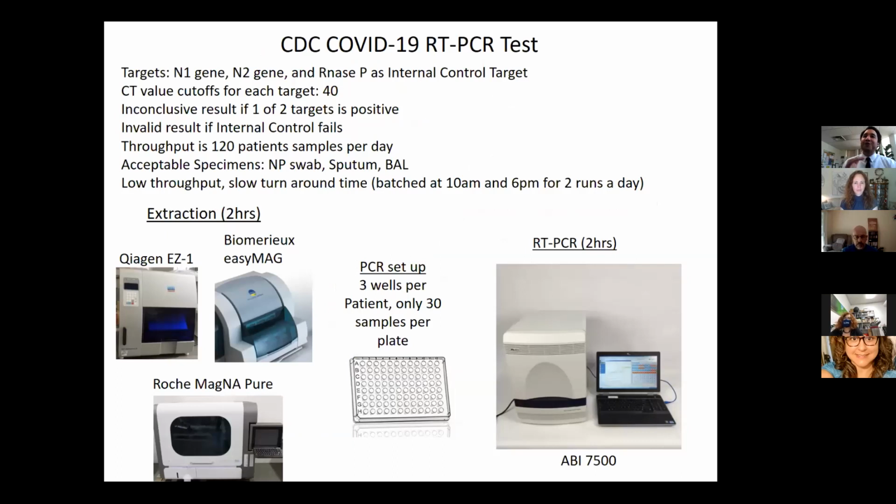I say all that because we're about to walk our way through the tests that are available in my lab, because I actually have more than one PCR test for COVID-19. So the first test I have is the CDC test. If you remember, this was the original test that was made. When we brought this on in early March, this test uses 2 different targets on the nucleocapsid gene.